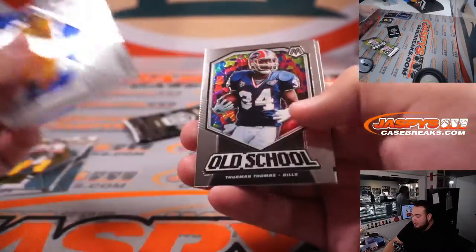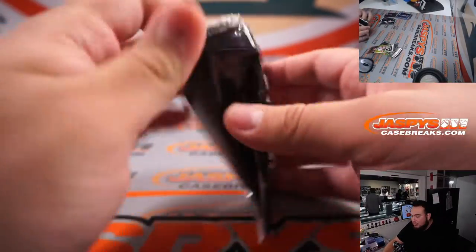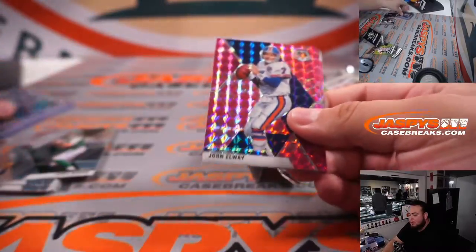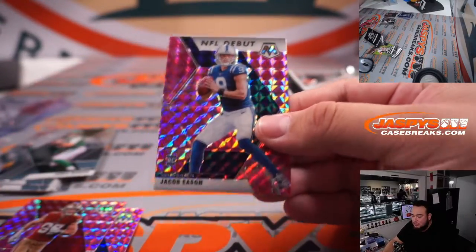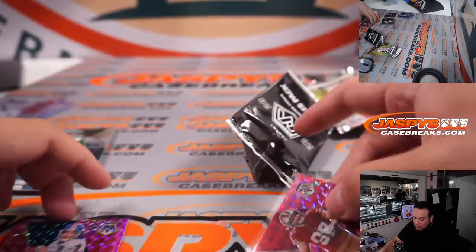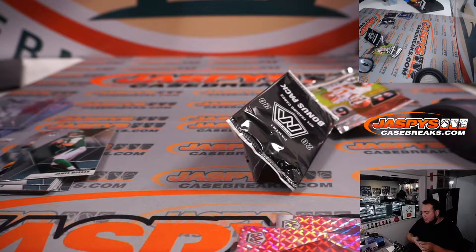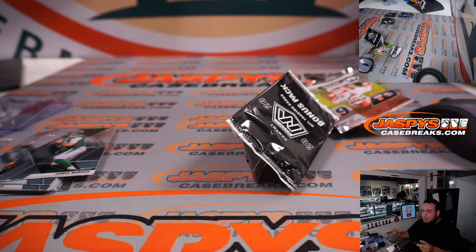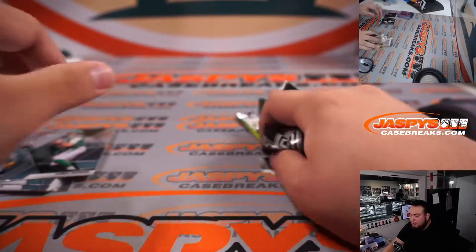That's the one thing, guys. These packs aren't the craziest price, so it's a cheap pack break, but that doesn't mean you can't still pull some pretty decent hits out of here, right? And Jacob Eason NFL debut. That's kind of the cool thing about these pack fills. We've done a lot of them, 1920 Prism, Mosaic, and all these different products in basketball, football, baseball. We've pulled some massive hits out of pack fillers. It doesn't happen often, but when it does, it still gives you the opportunity to get something nice.